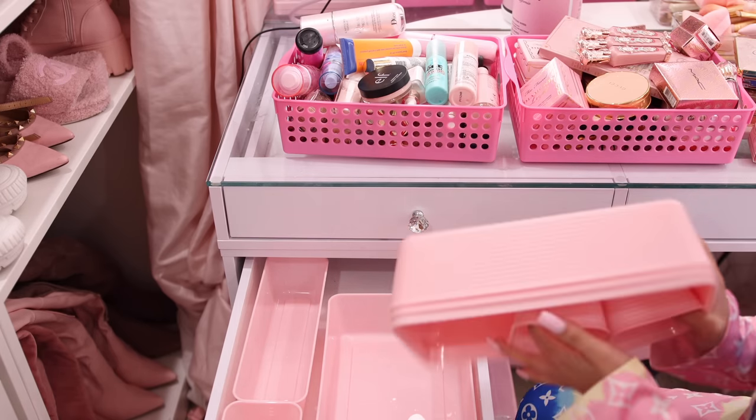So that's why these are going in the drawer. And then this is a Revolution eye thing. It's an eye glitter and an eye metallic, and this is literally sealed. We need to use it because it looks gorgeous. So I'm going to go ahead and organize this and see how much room we have.